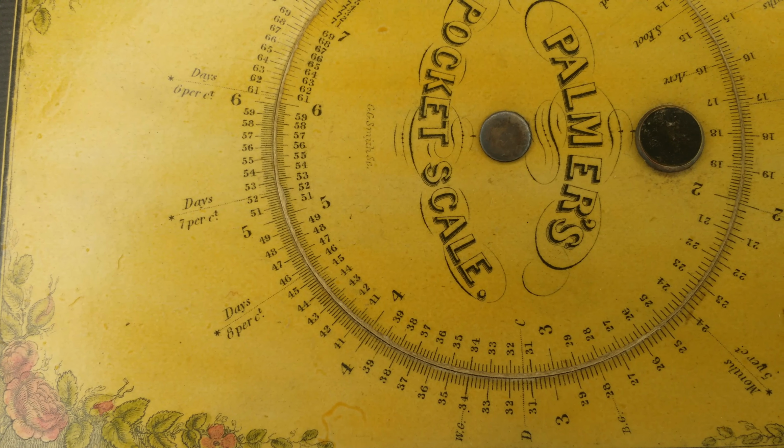C is for circumference, so if you have a circle with a certain diameter, you make the inner one point to the diameter, and then the C will point to the circumference. And you can also go the other way around. If you know the circumference but you want the diameter, you line it up the other way and the D points to the diameter. This thing has lots of special marked points for specific tasks like this, mostly related to buying and selling commodity type stuff.